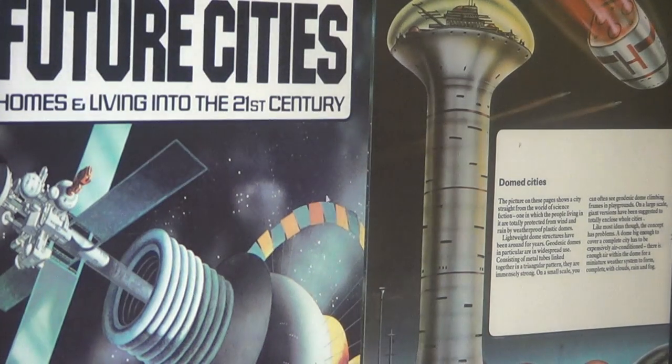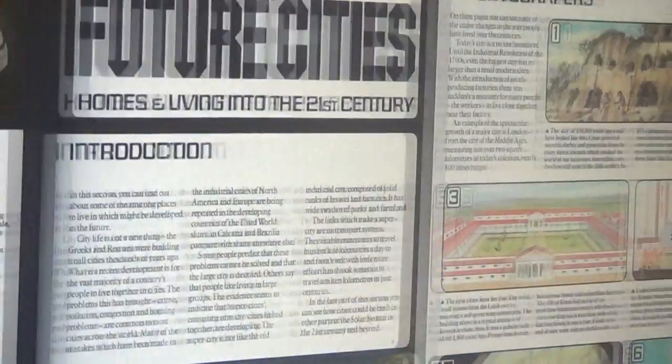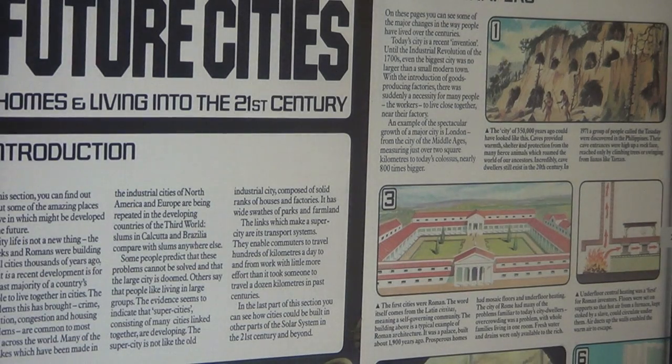Underwear. I wonder if they have the same book. More pictures. Oh, this is Future Cities. There's more to come. Look, central heating was supposed to be a Roman invention. Industrial Revolution of the 1800s.